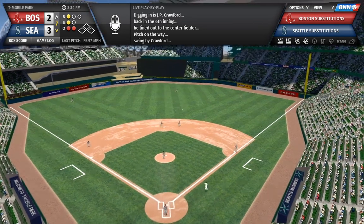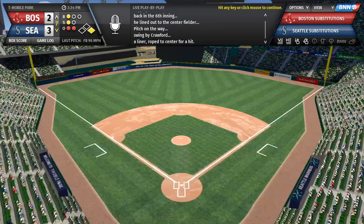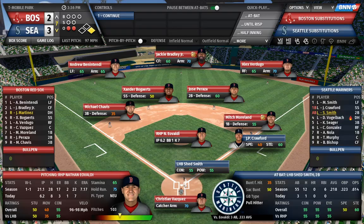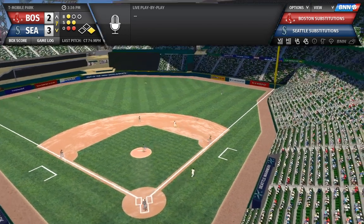That's shot into center field for a 2-out base hit. Keep the inning alive for Seattle and bring Shed Smith back to the plate. Had a hit his last time up. 1-2 pitch. That's another base hit. Eovaldi's got to get out of here.